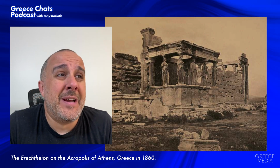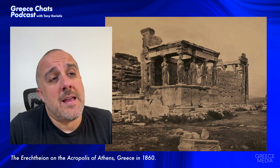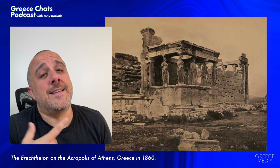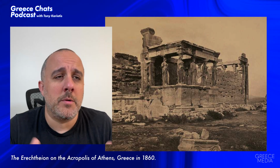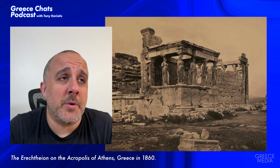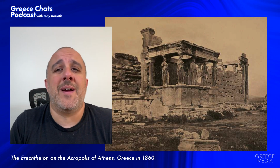And there you have it, 1860. Erechtheion on the Acropolis of Athens with 1 replica, 5 originals. Today, if you were to take this photo, you got 6 replicas, but a more complete temple. You can learn more about what happened with the Erechtheion. Just Google it, check it out. There's a lot of fascinating history with the Erechtheion on the Acropolis of Athens.